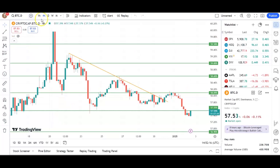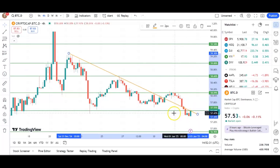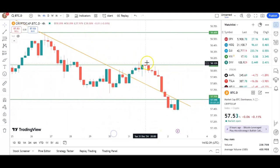Now, one of the most important charts we have here is the Bitcoin dominance, guys. I have been posting this on YouTube and talking about this in every video. If I just extend this, I just want to show you. Okay. So basically, on the 31st of December, it didn't look good, guys. We broke through this little trend line, and we hit the top here at 58.09 and just got a big rejection. So really excellent.